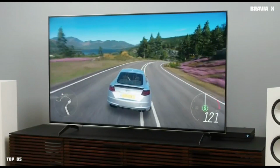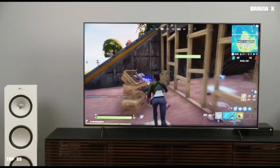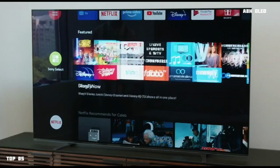In short, there's more than enough going on here to make you overlook the lack of HDR10+ and forgive Android TV its overconfidence. If you've got this sort of money to spend on a TV of this sort of size, you absolutely have to audition it.